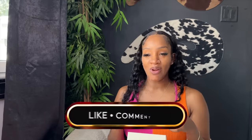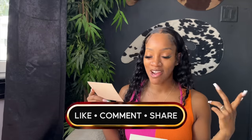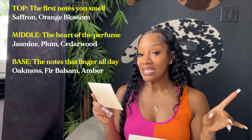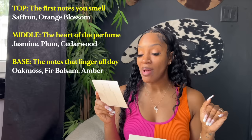definitely Baccarat Rouge. I don't have to put it to my face. I smell it already. Yeah, it's Baccarat Rouge. Oh my God, I cannot wait to layer both the actual Baccarat Rouge and the Ambery Saffron. This is gonna give me such a nice kick. Now for those persons who do not know, the notes in Ambery Saffron are saffron, orange blossom, jasmine, plum, cedarwood, oak moss, fir balsam, and amber. The concentration of this fragrance is 18%. It is killing me, guys. Oh, this smells so good.